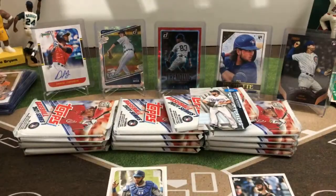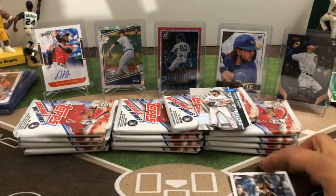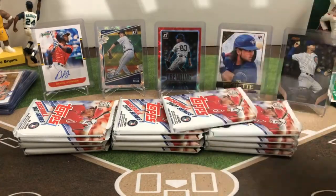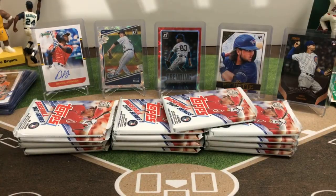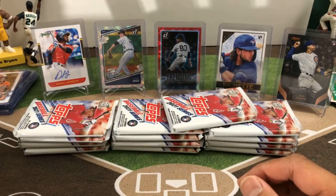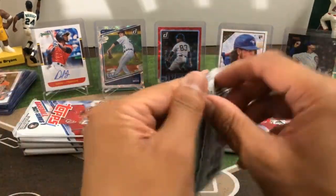Mountcastle, Orioles. Joey Bart, 52. Platinum players there. Clayton Kershaw, Dodgers. Pack number four.